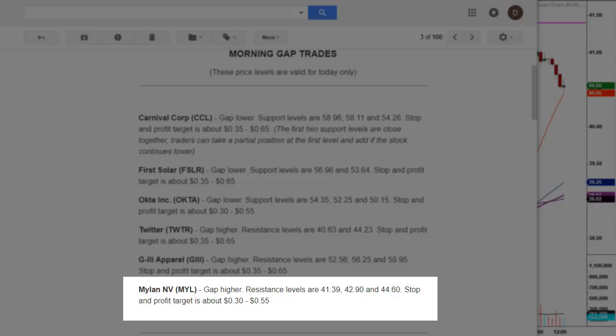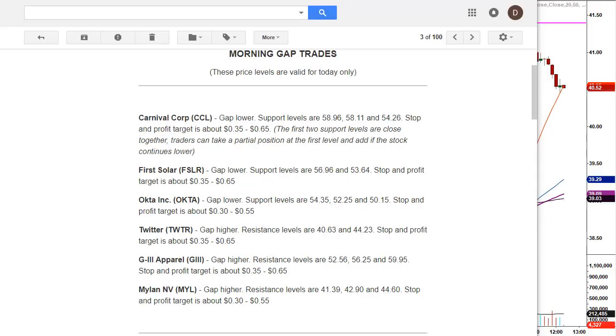The other thing we keep in mind is when I say resistance levels are, and I give 3 price targets, this is a particular trade where a stock is gapping higher, it's trading up into resistance. We're looking to take a short trade at that point. The stock is likely going to pull back or go lower away from that price. I give 3 particular price targets on Mylan. These are 3 separate and independent trades from one another. We are expecting a price reaction at each of these numbers. There are plenty of days where a stock will hit multiple price targets and produce profitable trades all in the same day. So just wanted to make sure that we understand everything we're looking at on the screen.